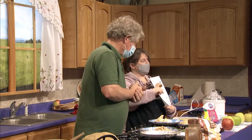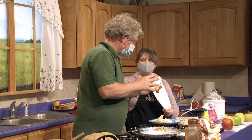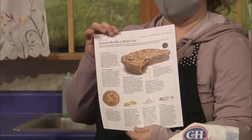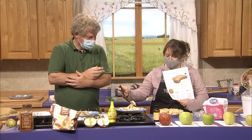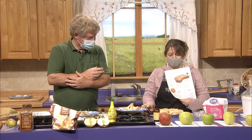But some people like their pie warmed up, right before they put their ice cream or whipped cream on it. But you want it to sit for those 4 hours so it gels, and then when you heat it up, it doesn't get as liquidy as it might be, or it'll absorb it. So when we cut into our pie here, let me take this piece out, there was no extra juice that ran into here.